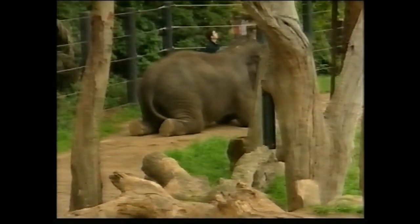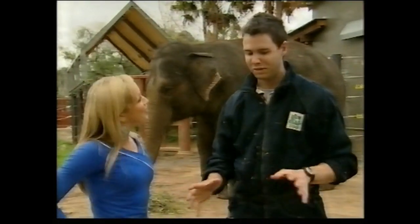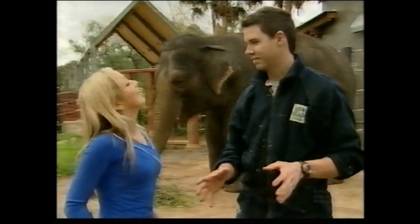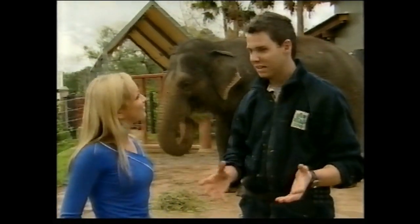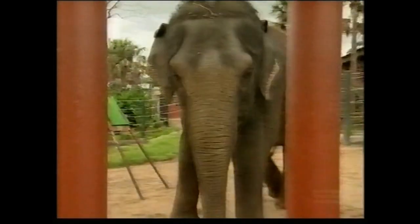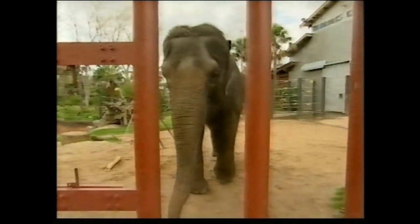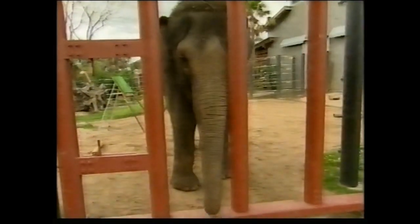Now, is it true that elephants are actually scared of mice? Sort of. Elephants don't like things running around their feet. Elephants obviously rely very heavily on their legs and feet, and if they damage them, then they're in trouble. So mice can be scary to an elephant that's so big and high. Anything small running around their feet can make them nervous. Is that right? Yeah, I guess so in some way.